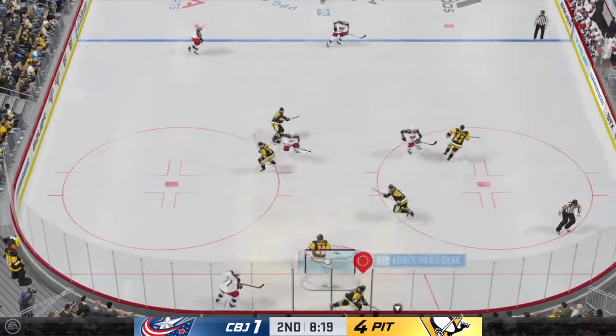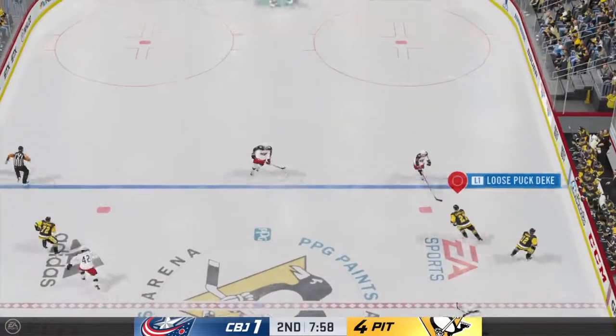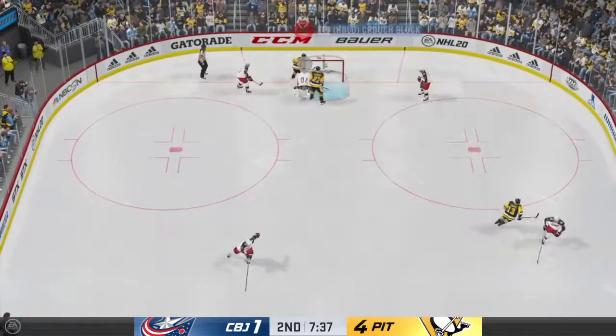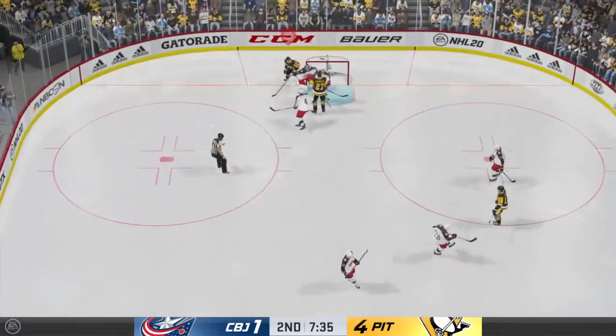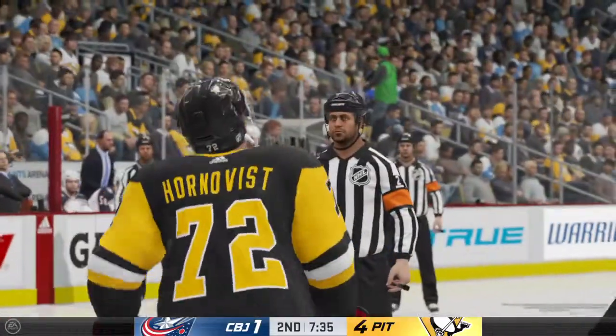Pittsburgh's got the puck along the boards. Bjugstad's taking it from his own end. Moves it quickly over to Hornquist. Gobbles the puck up there with the chest. And we're going to get a stoppage here as the referee blows the play dead.